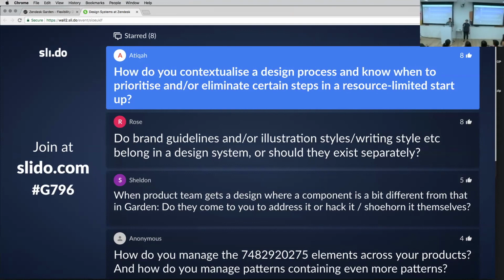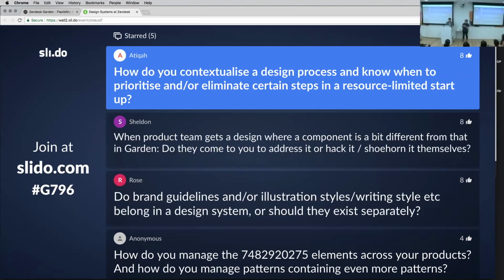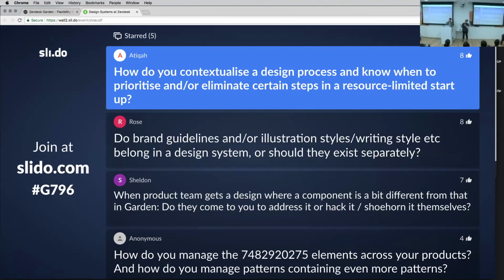Contextualize a design process, know when to prioritize and eliminate certain steps in a resource-limited startup. So in terms of contextualizing the design process, one of the things that I talked about is the importance of documenting the work that you're doing and showing people how you arrived at certain decisions. And I actually think that's one of the easiest ways to eliminate, as you're saying, certain steps. You can put out a V1 and have it be the thing that you designed as long as you're able to justify why you made those calls.